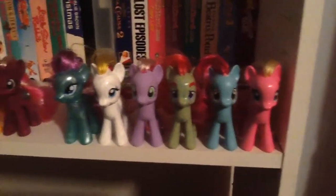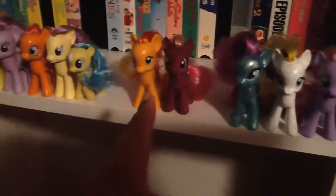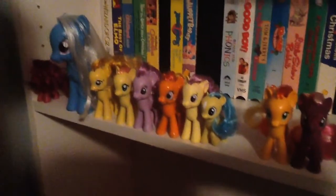Okay, starting with the Earth ponies. There's Sapphire Joy. I got her from eBay. That's Bumble Sweet. I made her. And there's Bubbles. I got her from eBay as well. She was being sold on eBay. And this little filly in the corner, this is my latest one, Raspberry Ripple.